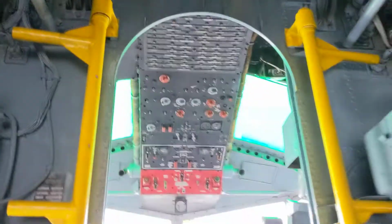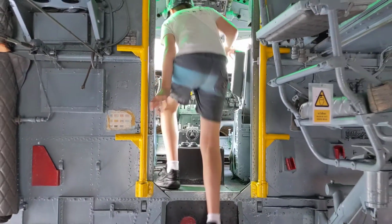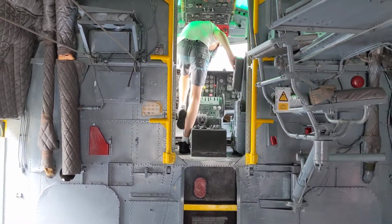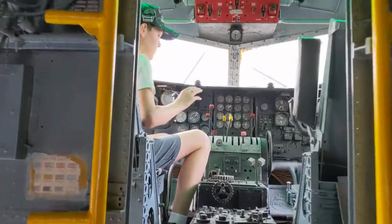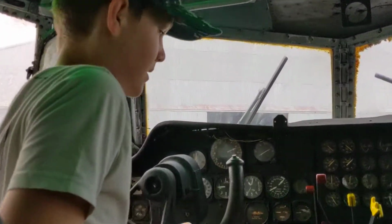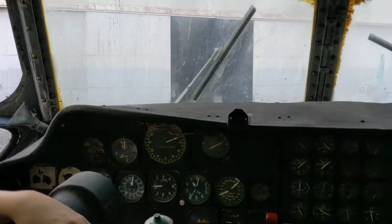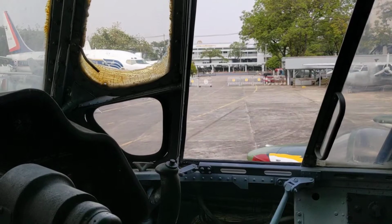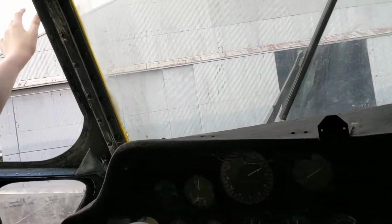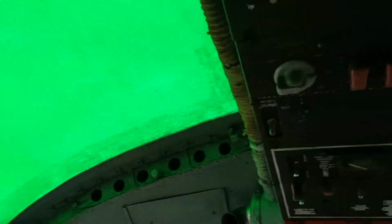Now I'm going to give you a tour of the cockpit. Right now, I'm in the pilot seat, and next to me is where the first officer will sit. As you can see, there is a large amount of windows, and you can open the windows and, for example, wave your hand out of them like this. There are also 2 special windows up here for more visual awareness of your surroundings.